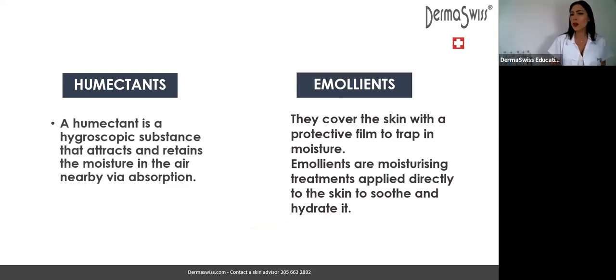What are humectants? What are emollients? And what's their role in the hydration of the skin? Humectants are actives that are hygroscopic substances. Hygroscopic means that they attract the water, they like the water. So they attract and retain the moisture in the air nearby via absorption. These actives really attract the water and hold the water, retain the water in our skin. Those are the humectants.